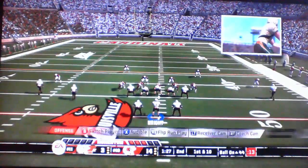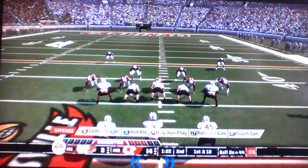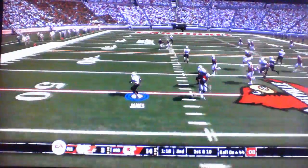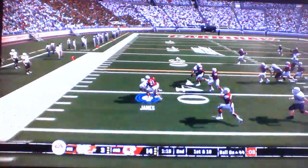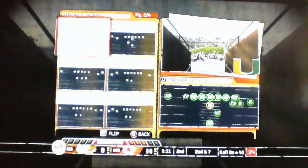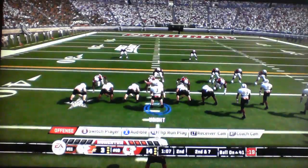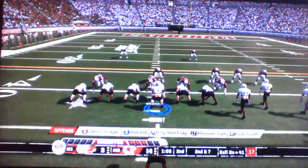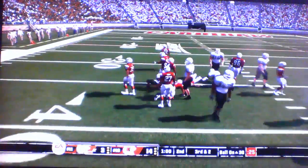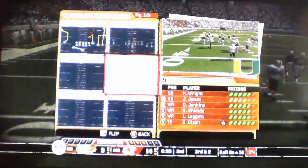Okay, hold on. There we go. I don't want James Bryant to get off the screen. There we go. Y'all actually caught it this time. He only went for 3 yards. All right, Javaris James. There we go. Third and two. We're moving. Little by little.